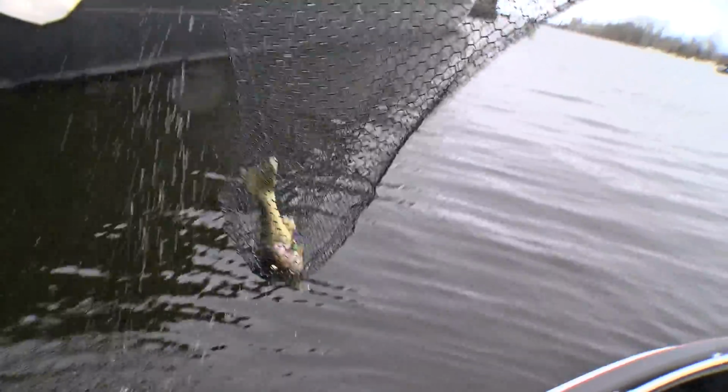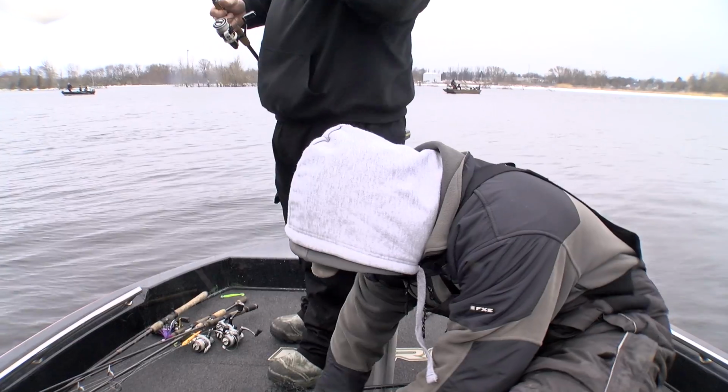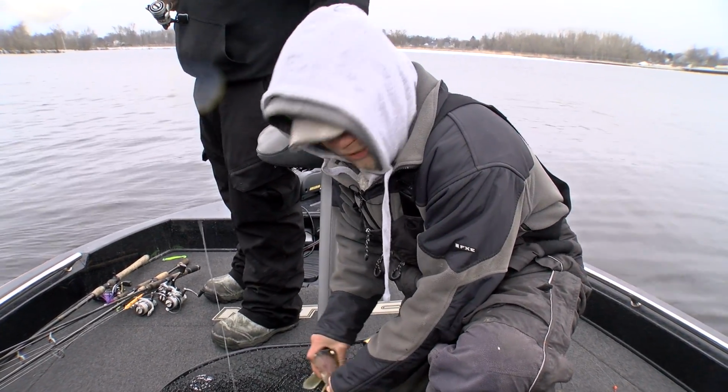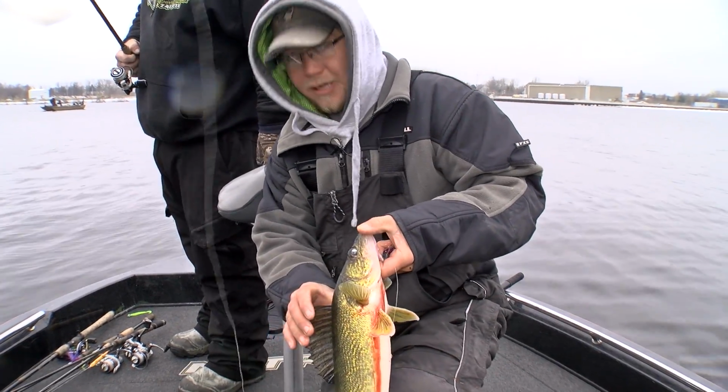And we should mention, Caleb, this time of the year, it's primarily a vertical jig deal here? Yeah, a lot of these fish are starting to push up the river to go up to the dam to spawn. Hold that one up, and that's a male? Yep, that's a male. Not a bad fish.